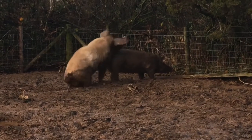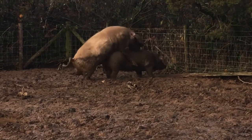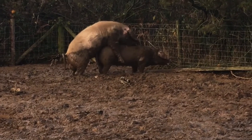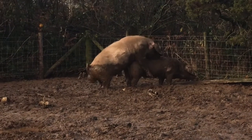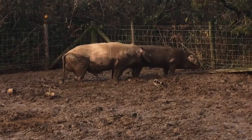You can see the sow's quite dirty where he's been on and off the back. It's because Victor spends all of his time outside, as do most of the sows. All the breeding is done outside. I think he's quite happy with that at the moment.